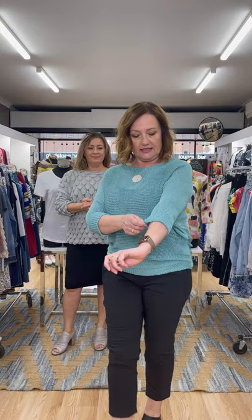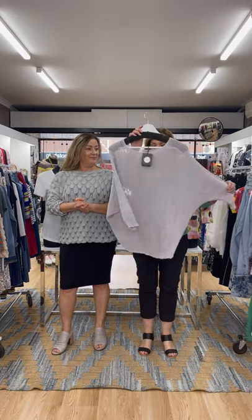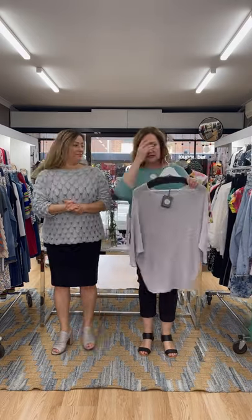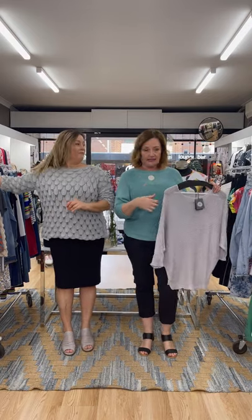Anyway, we'll be back. Okay, back with some lovely knits from M Made in Italy. Yes, and this one has a little bit of a sheen in it, so it kind of gives it a little bit of a dressy feel. And I have it on in the colour Tiffany. And this is the silver. So these are called the knit sweaters by M Made in Italy. And I have size large on.